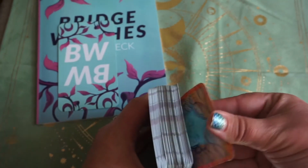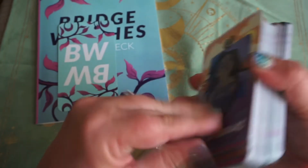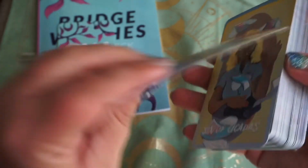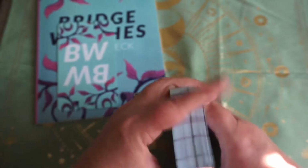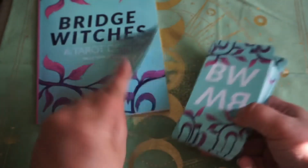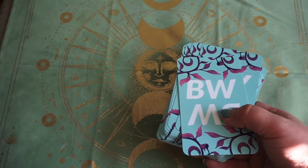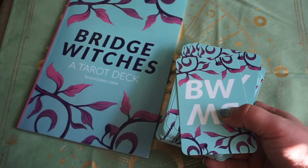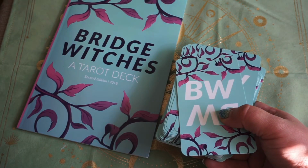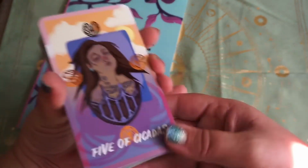I will say the cardstock on these, when they're all together in my hand, feels nice. But individually, it's a little flimsy, a little floppy. So I'm going to be interested to see how these hold up as well. I'm not sure who these were published through. Does it say? No. I mean, it's an independently published deck, so I guess that's a silly question. But yeah, so that's the Bridge Witches Tarot.